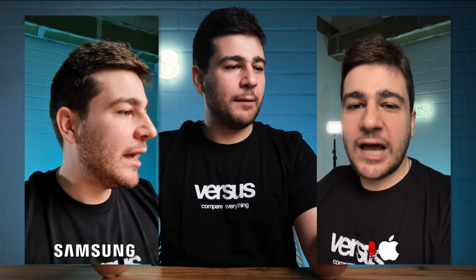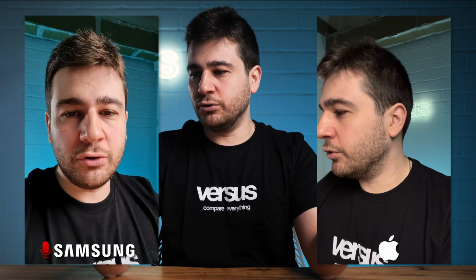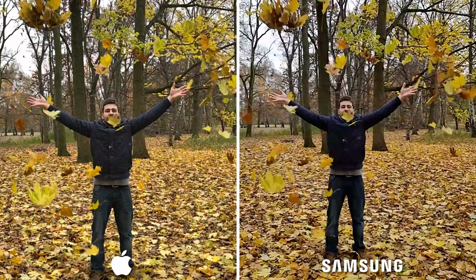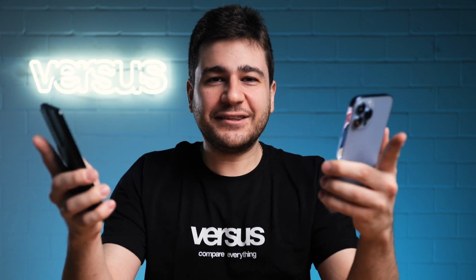Today we're going to be comparing the cameras of these two flagship phones, the Apple iPhone 13 Pro Max and Samsung Galaxy S21 Ultra. We want to show you some aspects of these cameras such as the widescreen, portrait mode and slow-mo features amongst others, just so you can get a better understanding of how these cameras work. Now let's cut to the chase and let the facts speak.